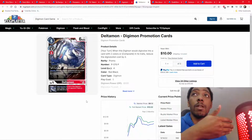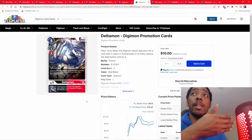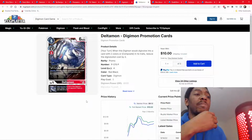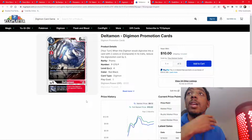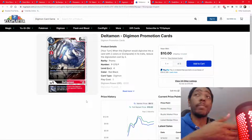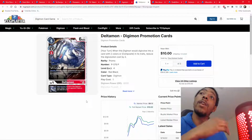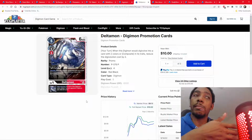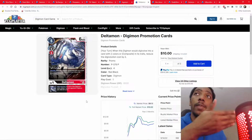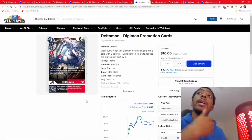Now I'm going to also say this. There is application for this card already. You can use it in a Galletmon deck. You can use it in a Black WarGreymon deck. You can use it in any of those black, red decks as another bridge, because it makes MetalGreymon that digivolves for 4, digivolve only for 2. So it's hit or miss. Either you digivolve for 7 or you digivolve for 5, or if you cheat this out, digivolve for 4.